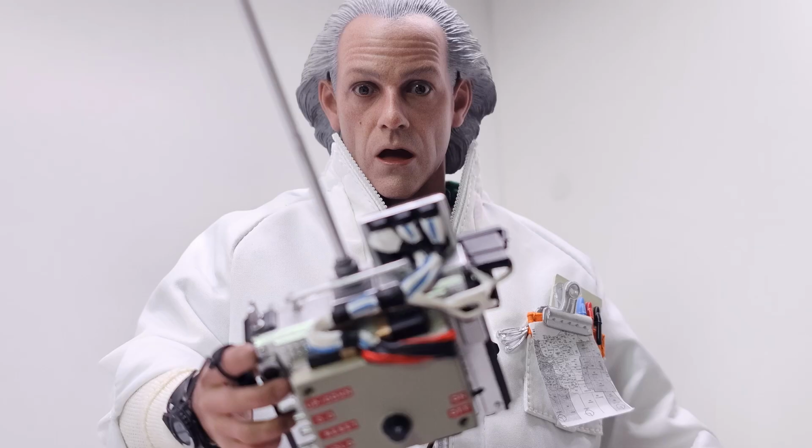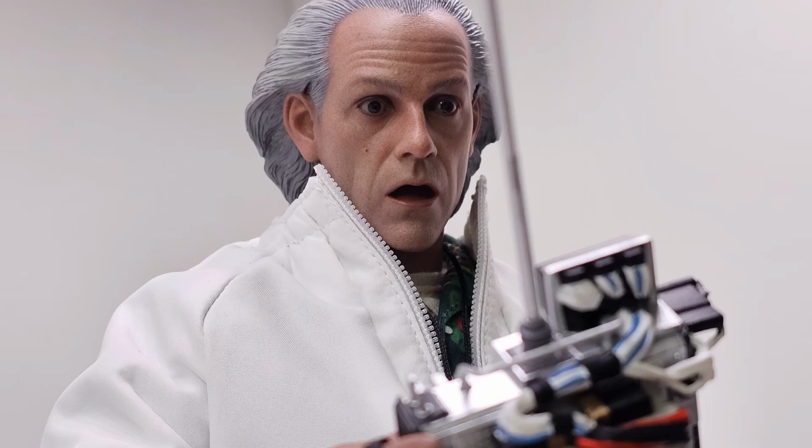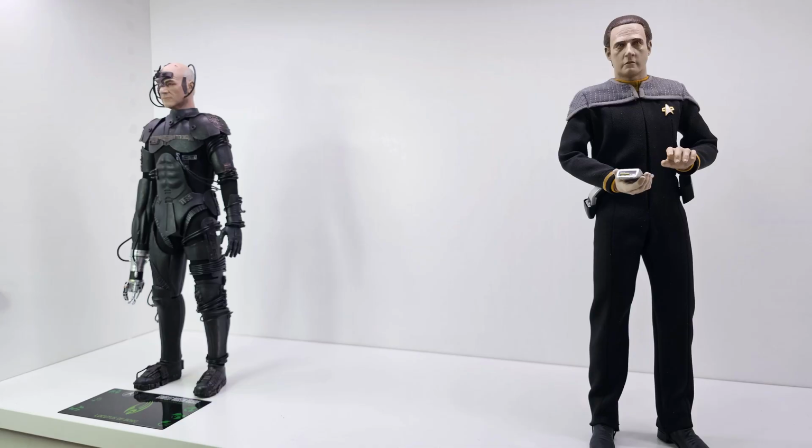My biggest criticism is definitely the head sculpt. Seeing those holes from the recasting of this is unacceptable, Hot Toys. And to be honest, even the likeness, not so great.